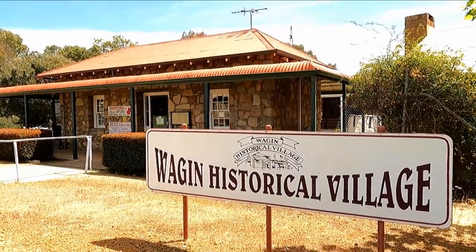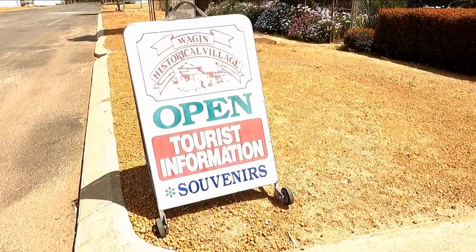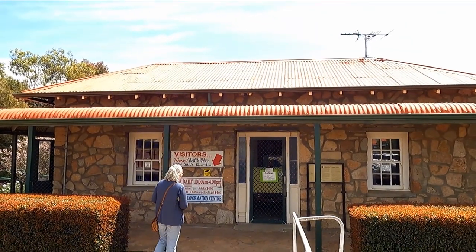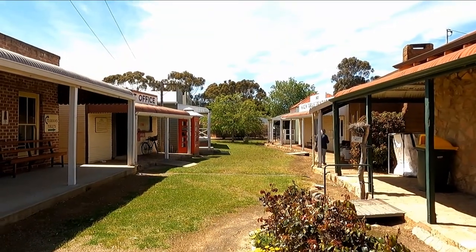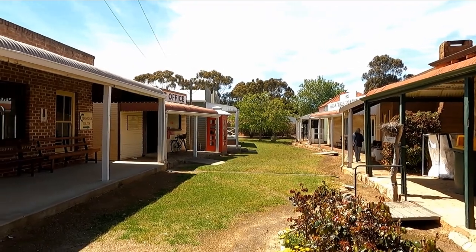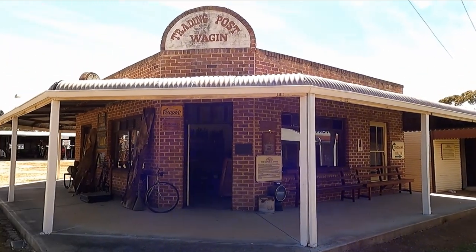Wagin Historical Village is one of possibly two historical villages that you can visit in Western Australia. It's a collection of buildings from the 1800s that have been relocated from other parts of the region and some rebuilt to the style of yesteryear to create this amazing step back into the early pioneering days. At the time of our visit, entry fee was $6 for an adult, which is pretty good price for these days.